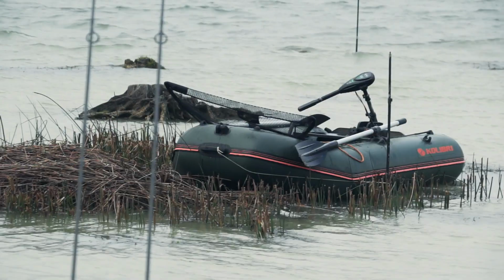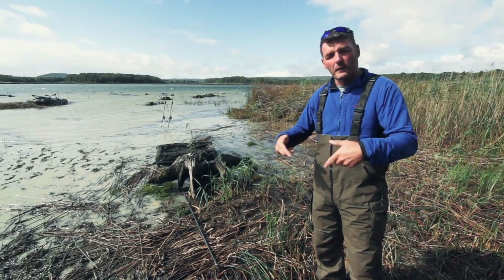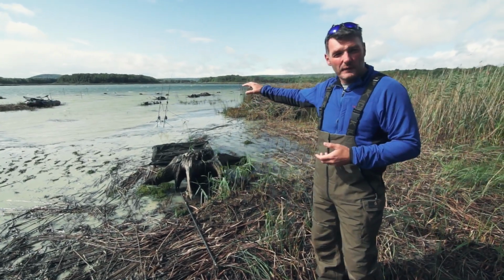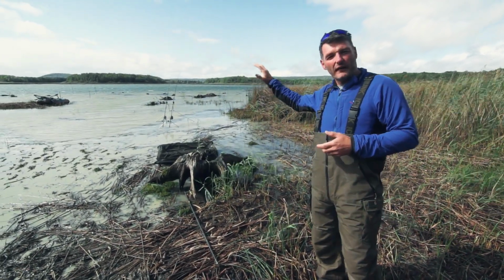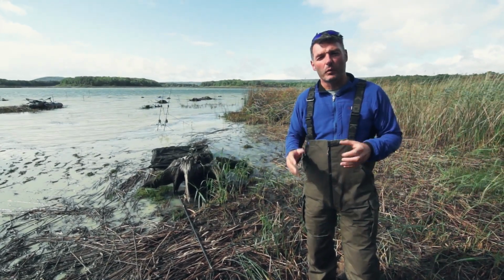Stepping a little bit further forward where the rods are, you see the dirty coloured water. That's very shallow where the wave action has muddied that up, and that's where the tree stumps are. And then you go out into the windy bit, the water colour changes as it drops deeper, but then you've got weed, and the weed is a significant problem.